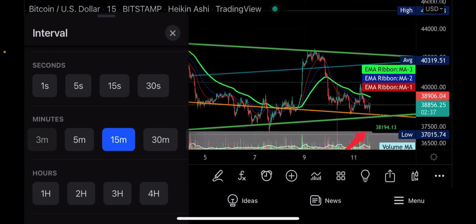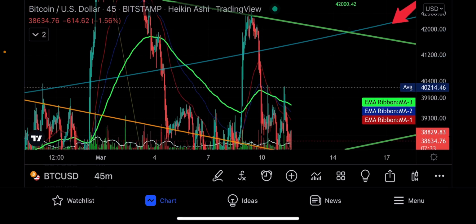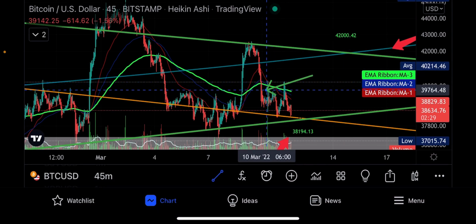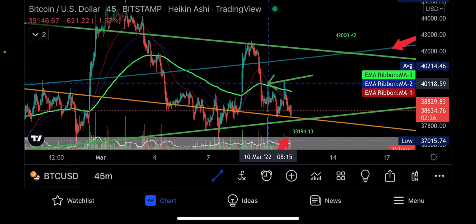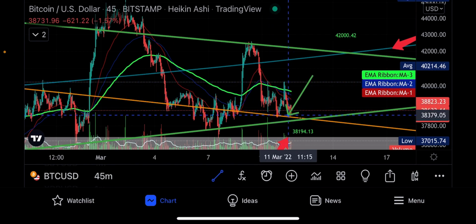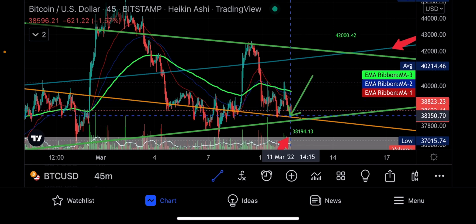Let's actually zoom out to the 45-minute. There it is. See that? All we're doing is bouncing on support and resistance right here. You see that? We flushed the other night, then we pumped, rejected by the moving average. Bounced off the orange ring, rejected by the moving average. Bounced off the orange ring, rejected by the 50. Now we're trying to bounce off the orange ring again.